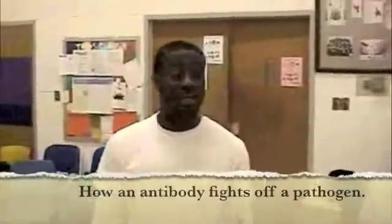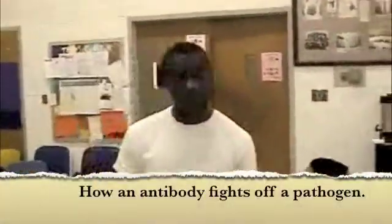Okay, y'all, listen up. This week our crew is chosen to illustrate a mechanism that occurs in your immune system. So we're choosing to show how an antibody fights off a pathogen. But before we work on the choreography, I think we need to clear some things up. I didn't realize the immune system was so complex.